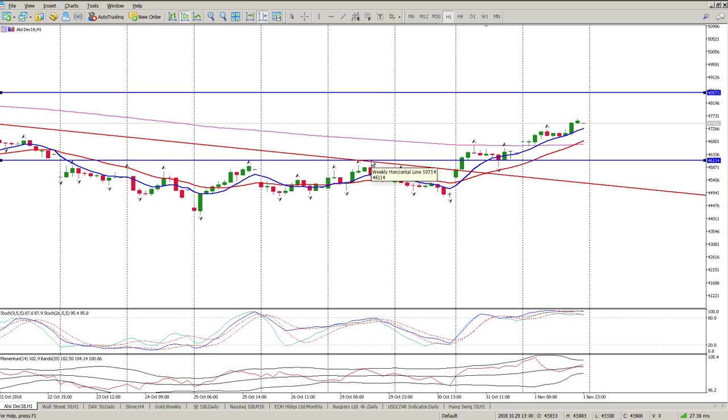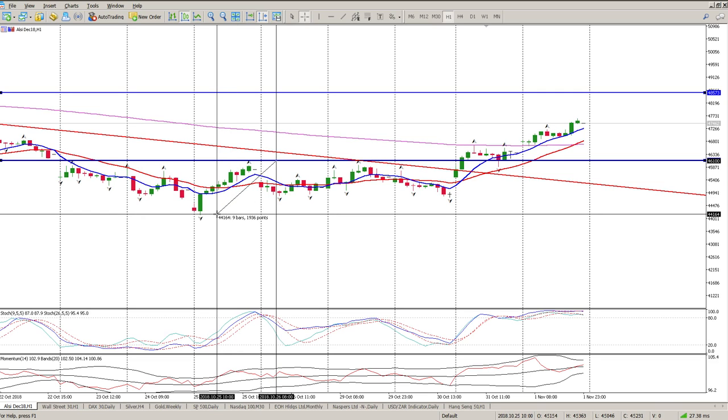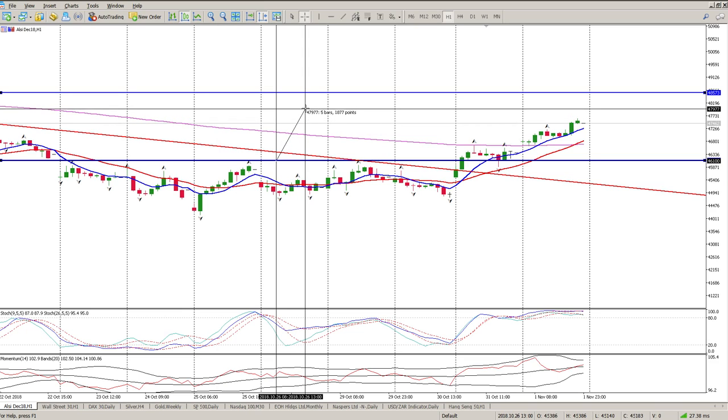And I just want to double check. I think this measured move has happened. So this head and shoulders that we had here was the measured move. So that's 1,900 points. Okay, still not quite there. So 1,900 points is up there.